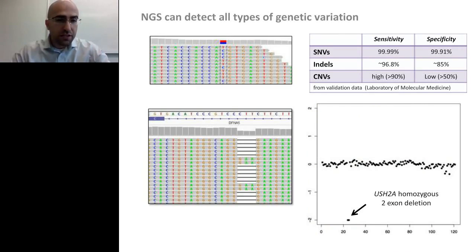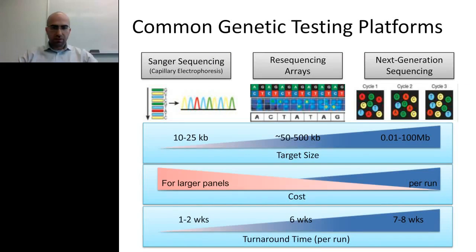And now the advantage of next-generation sequencing that we've encountered is that it can detect all types of genetic variation. And here we show the different types of variation, just screenshots from different applications that we've used it for. So here, this is just a single nucleotide variant that we've used. This is a single variant that we've used.